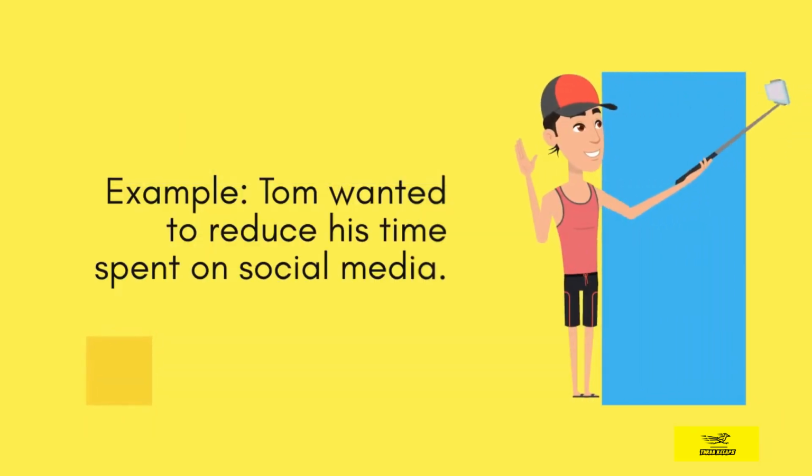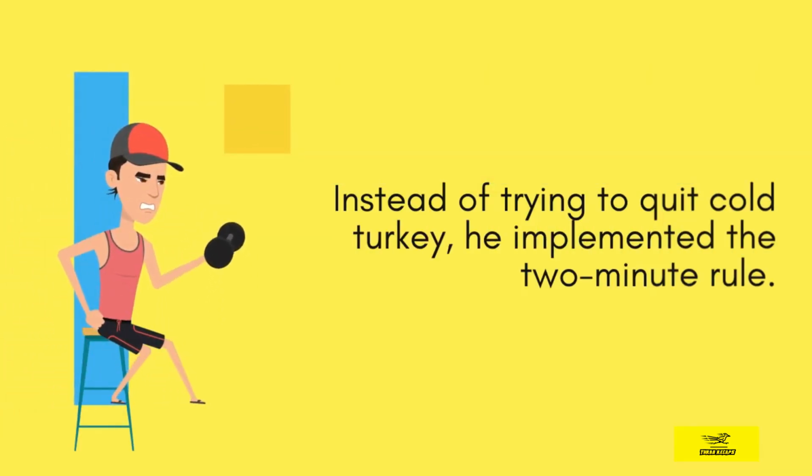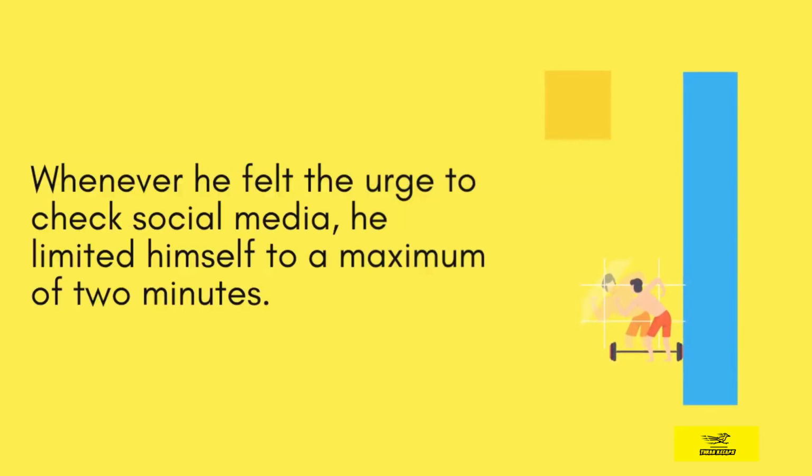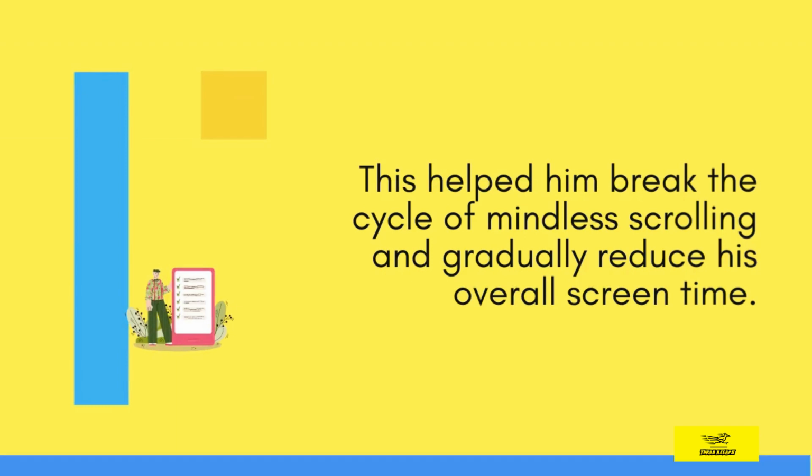Example, Tom wanted to reduce his time spent on social media. Instead of trying to quit cold turkey, he implemented the 2-minute rule. Whenever he felt the urge to check social media, he limited himself to a maximum of 2 minutes. This helped him break the cycle of mindless scrolling and gradually reduce his overall screen time.